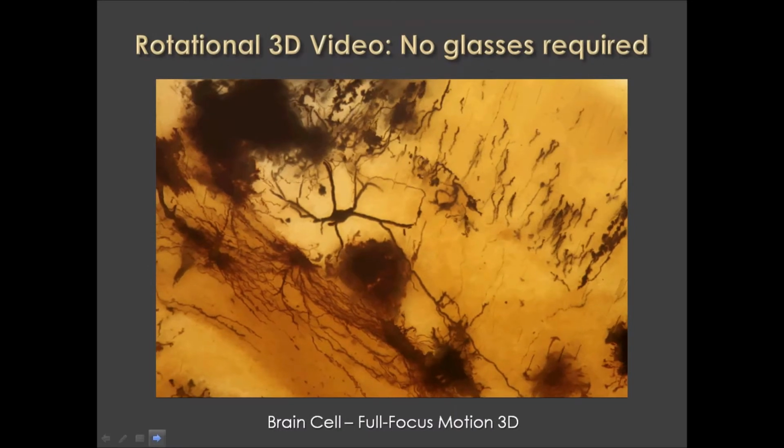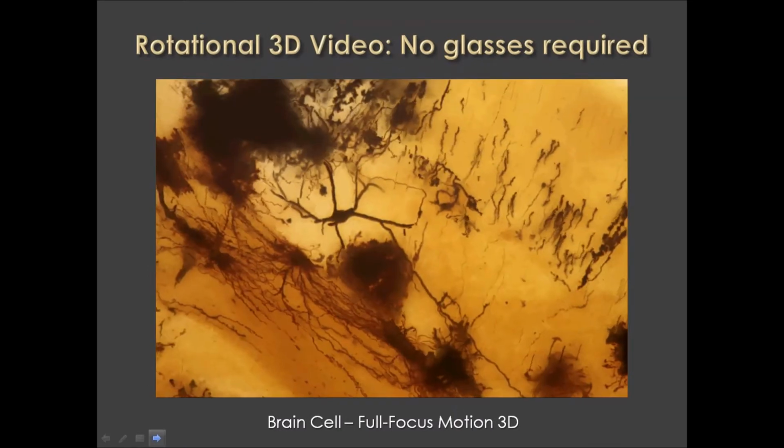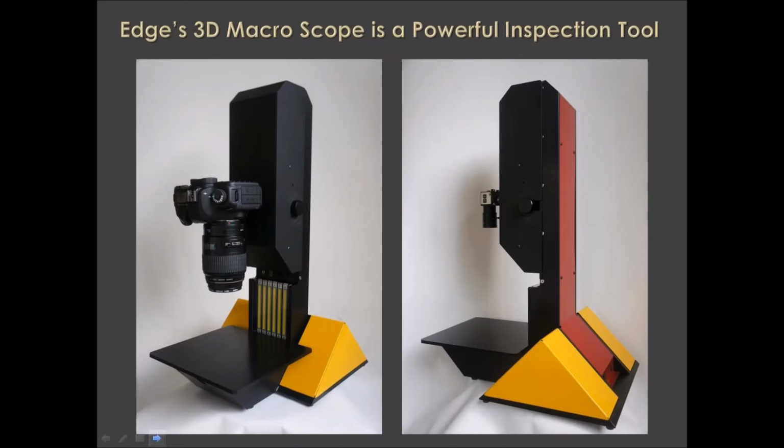Then, if you want to see it in a rotation movie, which can be shown on the internet or at a conference, you can see the 3D that way. But even more interesting is to be able to use the red-green glasses and be able to really see the 3D. Now, if you're using one of the 3D computers that comes with the Edge 3D system, you'd be using active glasses, so it wouldn't be red and green, and the image would even be more dramatic.